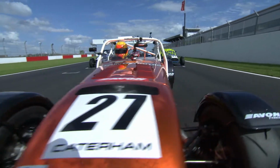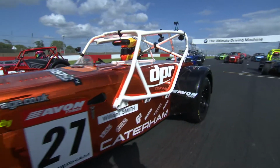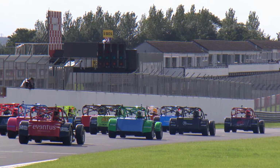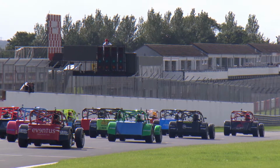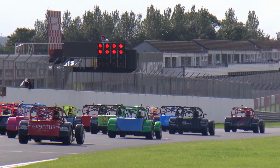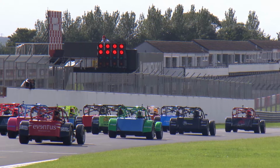There is John Byrne then, who starts from the front row of the grid from pole position with William Smith alongside him. William, not a championship contender, but definitely has the potential to win races, as we've seen already this season. Let's get ready to go racing then in bright sunny conditions here at Donington Park.